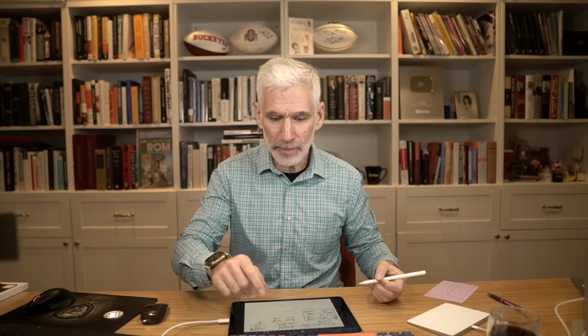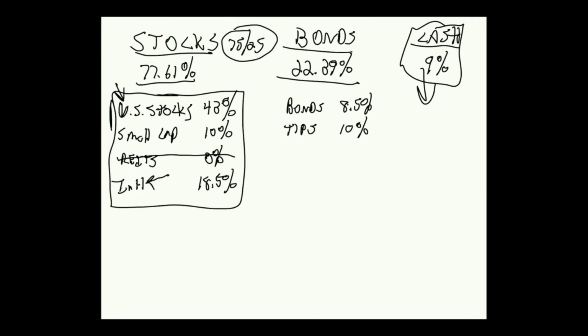All right, now let's look at the specific investments that we hold. And I think I'll just go back to our whiteboard here. I'll just carve out some space here. Let's actually go to a new page. And what I'm going to do is we'll do stocks over here, which is going to be the most of it. And then we'll do bonds over here. And this will include cash.